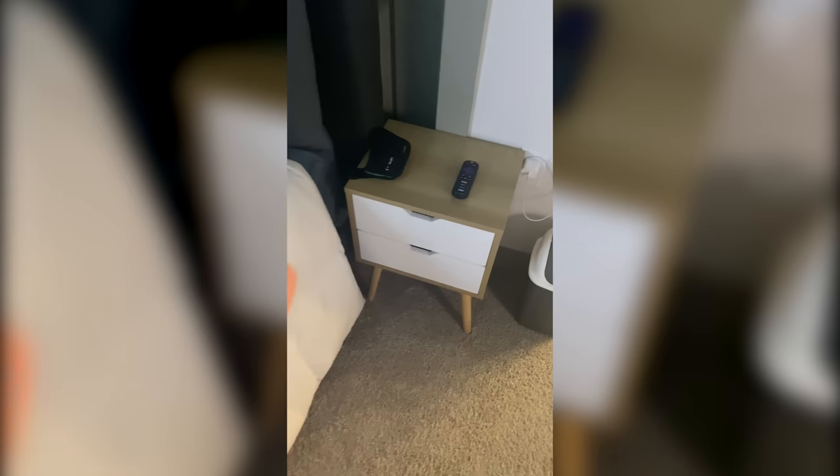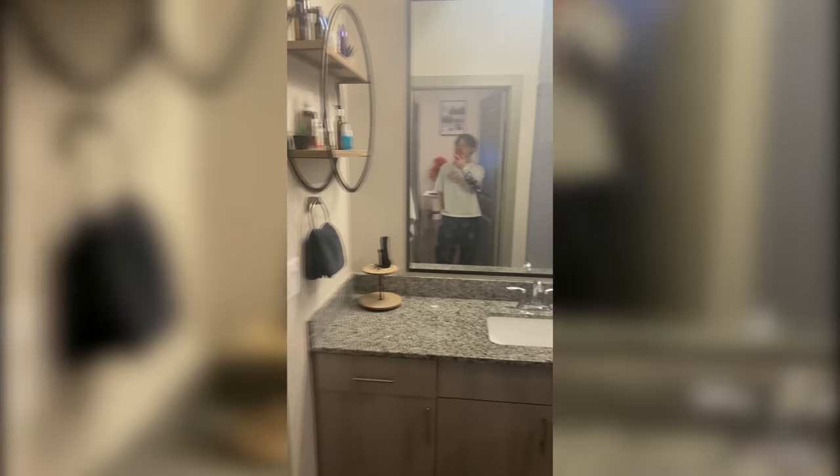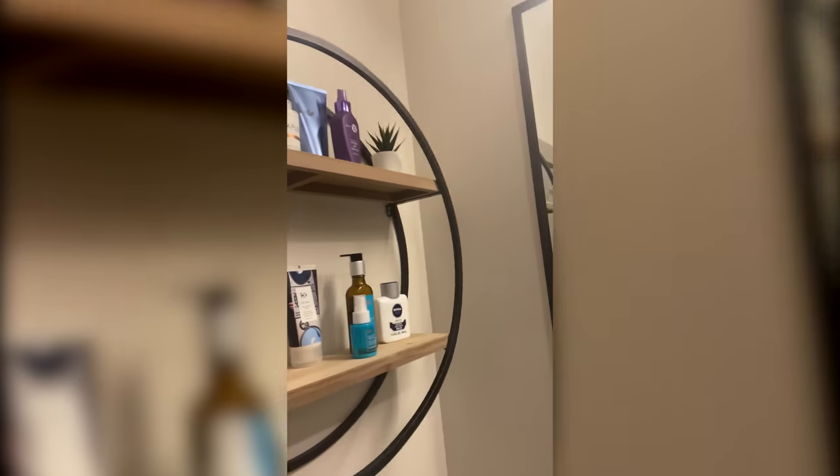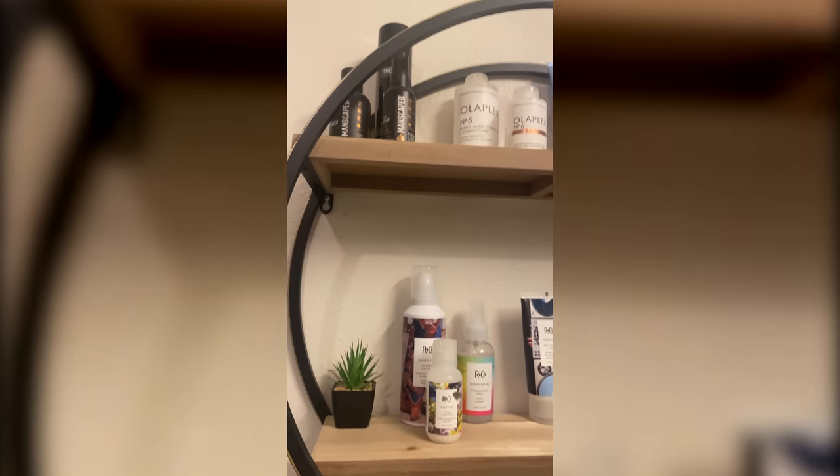I keep the wrist brace next to my nightstand so I don't forget. Don't want to injure my wrist or whatever. Carpal tunnel issues. Here's the bathroom real quick. I'll show you. This is me. Hair care and face care products.